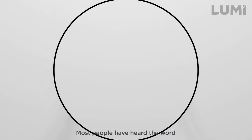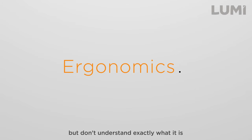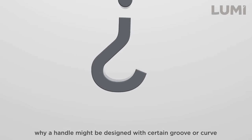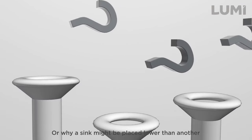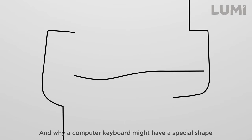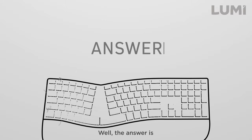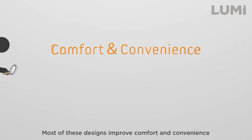Most people have heard the word ergonomics, but don't understand exactly what it is. For example, have you ever wondered why a handle might be designed with a certain groove or curve? Or why a sink might be placed lower than another? And why a computer keyboard might have a special shape? Well, the answer is, most of these designs improve comfort and convenience.